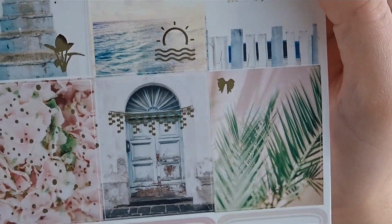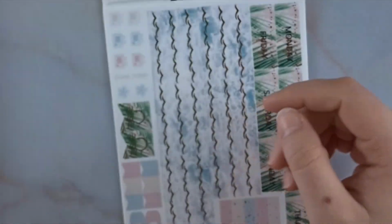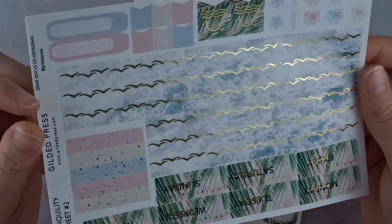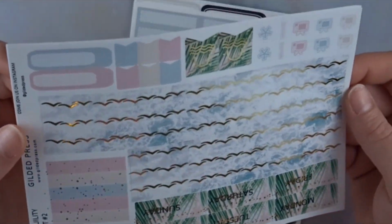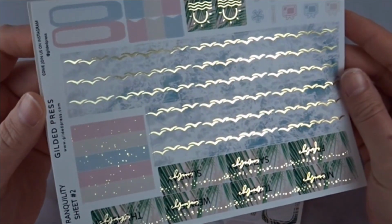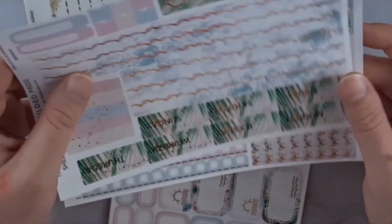And some more greenery. Very, very pretty. So here we have the washi and day covers. You have your washi strips. You have some flags and some functionals. Functionals, but isn't that pretty?